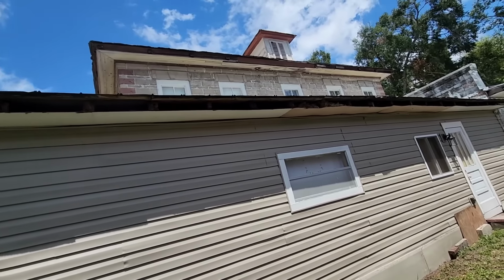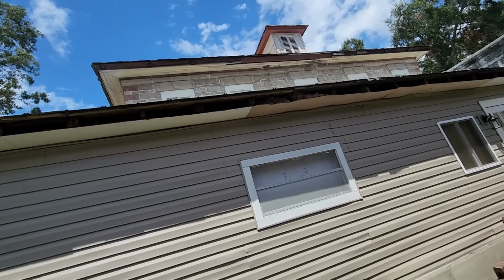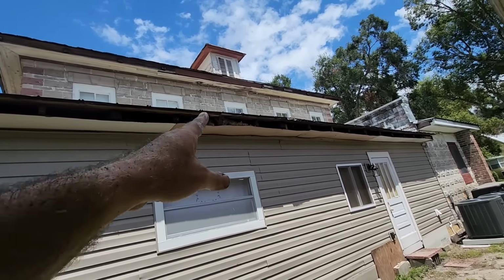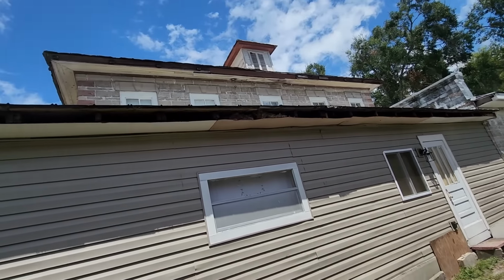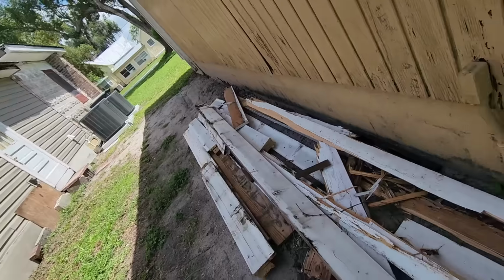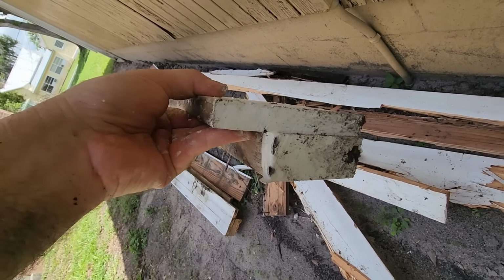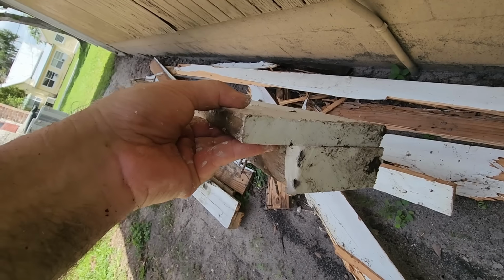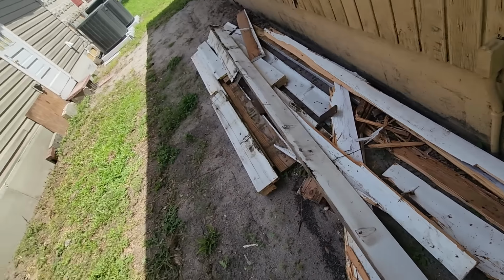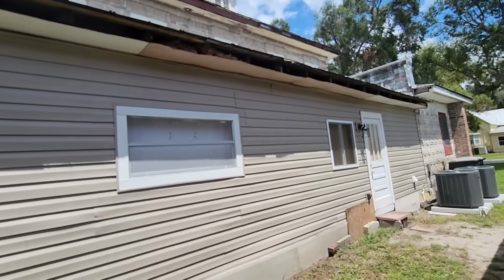Now thankfully, because the fascia was so thick and it was good strong wood at one time, I was able to rescue all of these tongues. They really aren't in bad shape because the water never made it that far in. This is how thick they did. This is what they did. I'll show you. They took a 2x4 and fastened that to the fascia and then added another piece of fascia on top of that to bring it out so that it was thicker, which was ridiculous.